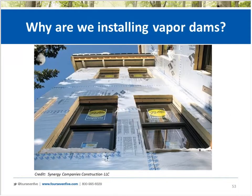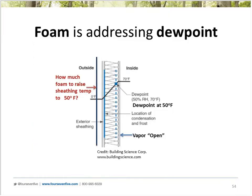So the question we find ourselves asking is, why are we installing vapor dams around these buildings? Foil-faced polyiso is vapor closed. Nothing can dry outward. Now, it may be able to dry inward. This may work as an assembly. There are a lot of different factors, and we'll be looking at more of them in a minute here. But really, they're not working with the flow here. They're making it dry in another direction. So how do we get to wrapping these buildings in polyiso and foam?